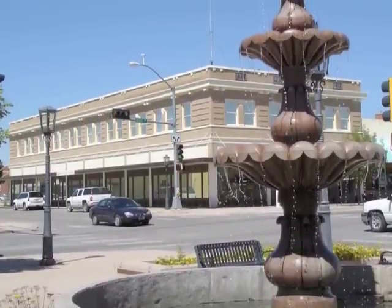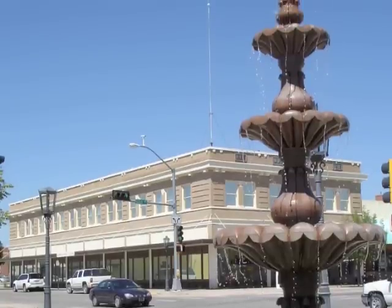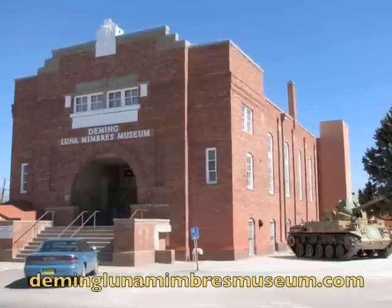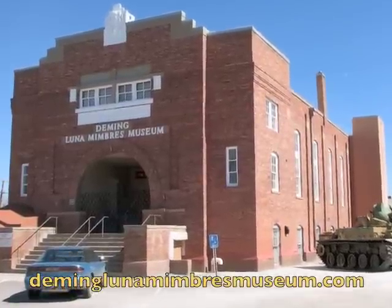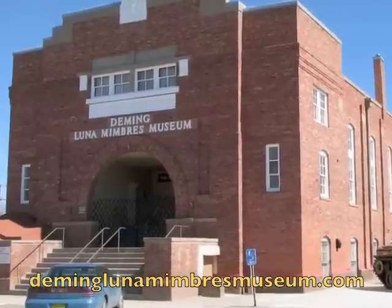When Horace Greeley advised people to go west, he didn't mean travel to Deming, but that's the direction we're taking now. About an hour west of Las Cruces, Deming offers a number of attractions that can be seen in a day. Deming is home to one of the most interesting museums in southern New Mexico, the Deming Luna Mimbres Museum.